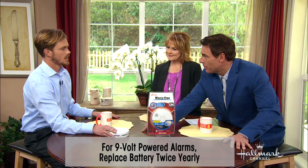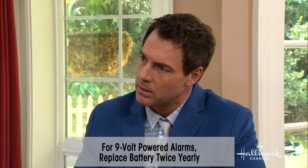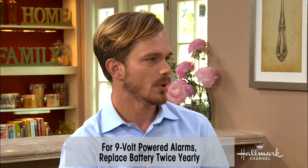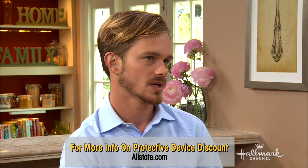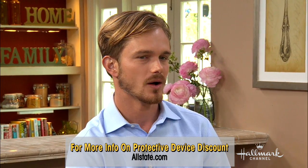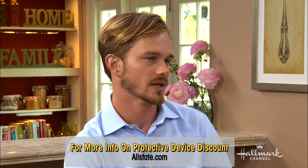Fantastic. Now, you say this can save us money. You start putting these around your house, and you see how much they can cost. But how do they save us money? An alarm can save you a lot of money. With our Allstate policy, we have a protective device discount that we give to customers that have working smoke alarms in their homes. So it's a good idea to contact your Allstate agent and talk to them about other ways that you can protect your home and ways that you can save even more money on your homeowner's policy.